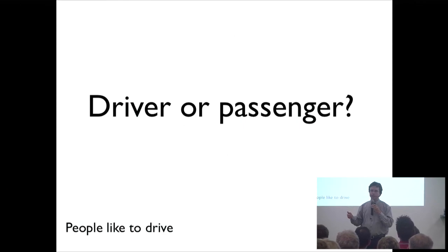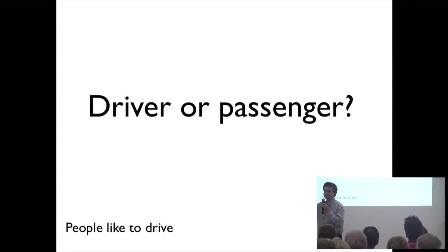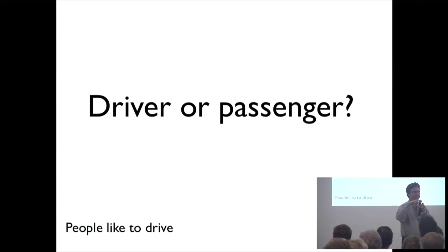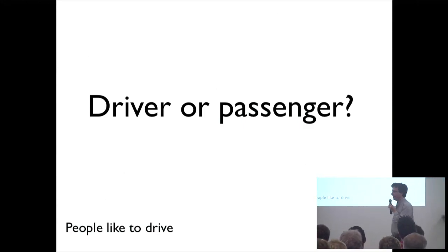So even though you might see the same thing out the window, making the decision to move around makes a difference. So unfortunately, the next few demos I'm going to show you, I'm going to be moving things around, so you're not going to get the full effect. So do try this at home. Please try it out after the talk.